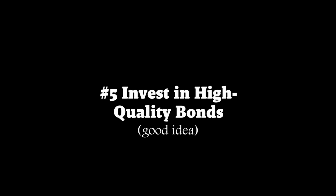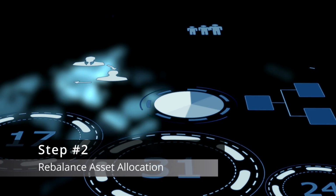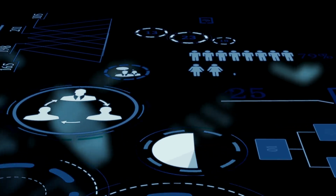Number 5, invest into high quality bonds. Government and high-grade corporate bonds provide stability during economic downturns. They perform well when equities are volatile. So implementing this strategy, assess your current portfolio. Identify sectors and assets heavily exposed to international trade. Rebalance asset allocation. Readjust your investment portfolio to include domestic equities, international stocks, bonds, and alternative assets. Monitor economic indicators. Try your best to stay up to date on currency movements, international trade policies, and inflation.